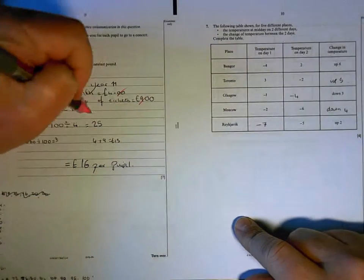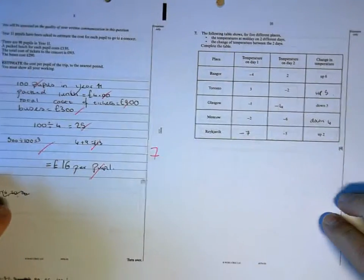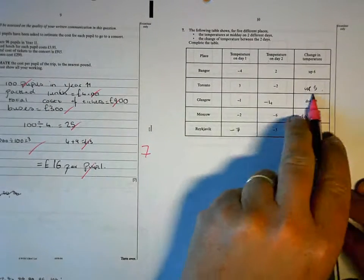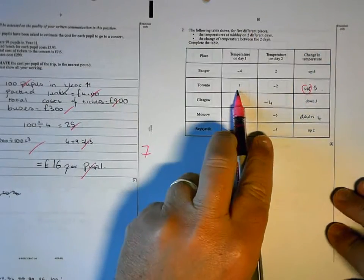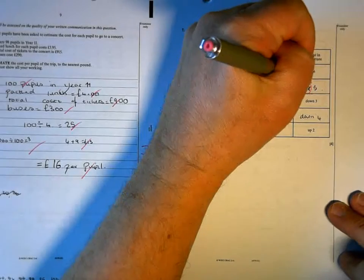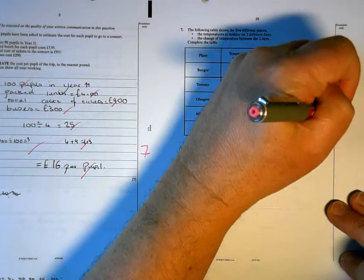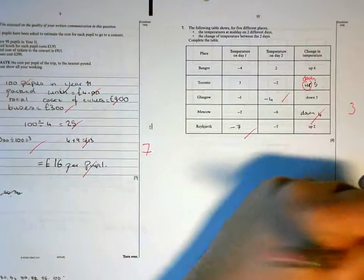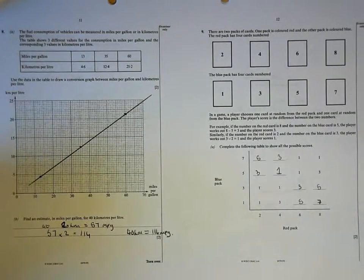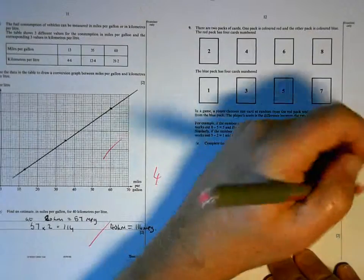Good. Excellent. Full marks. Well done. Right, this one is down 5. It's dropped. It's got colder, so it's gone down. That's right. 10, another good page. This is really good, James.